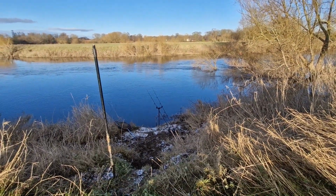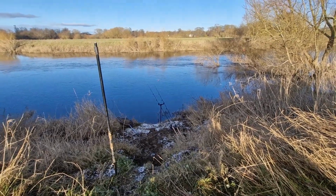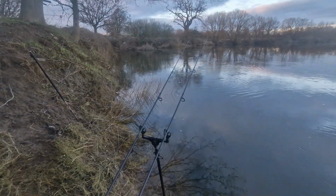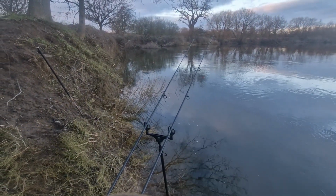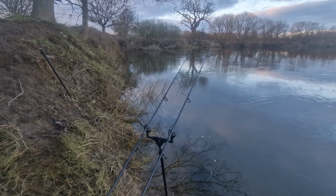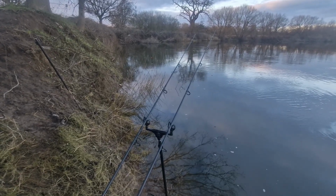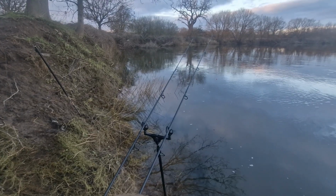Sitting high up on the bank here, because as you can see down there, it's still frosty, so I'm getting a little bit of sun here. Fourth spot of the trip, last chance saloon. Probably only got about half an hour of light, so fingers crossed.